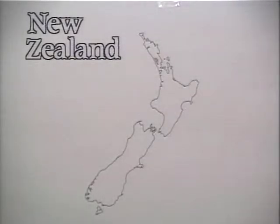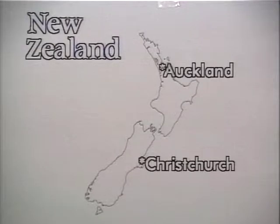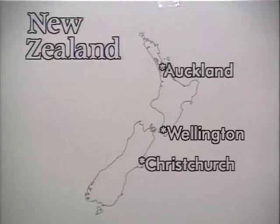Our beer trek of New Zealand began in its largest city, Auckland. We then trekked to picturesque Christchurch in the South Island. Our way back north to the capital city of Wellington is along the eastern coast on another of the great railways of the world, the Coastal Pacific.